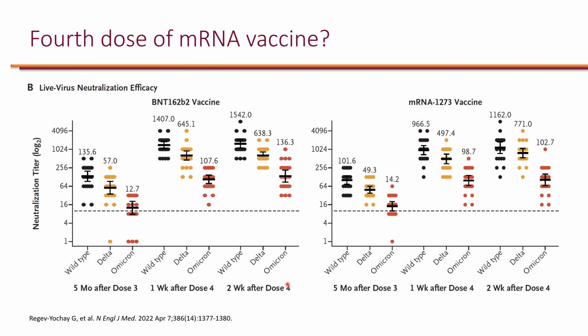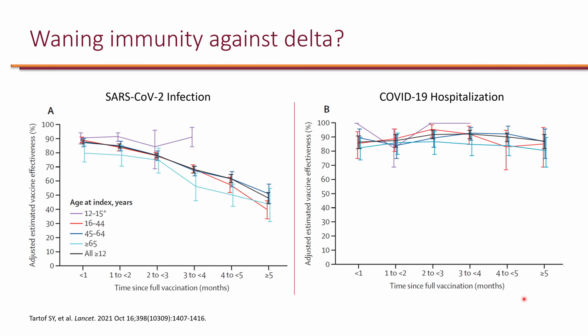So this increases neutralization capacity. And we can see that as time goes on, this is 2 weeks after dose 4, this is still pretty stable. On the right hand side, you can see similar results for the mRNA-1273 vaccine. You can see that 5 months after dose 3, neutralization is reduced for Omicron, although it is still detectable. And you can see that dose 4 will increase neutralization for not just Omicron, but also for Delta and wild type, which kind of stays stable after 2 weeks.